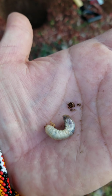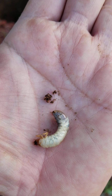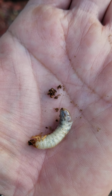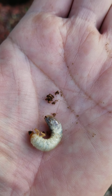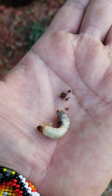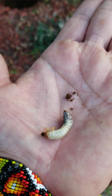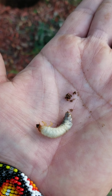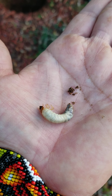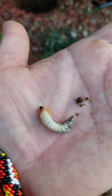And they're very important because they move a lot of the soil. You can see that in its abdomen. You can see the soil. They go around, and they also eat some roots. They can start eating some of the roots of plants, and that's the reason why when there's an overpopulation of these type of larvae, they are considered pests in agriculture.